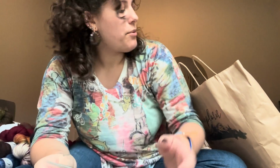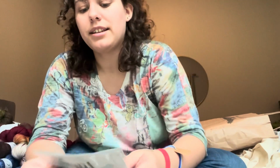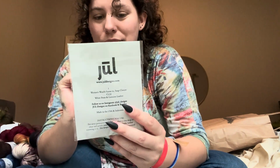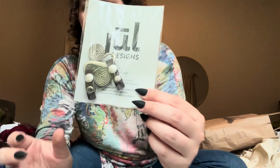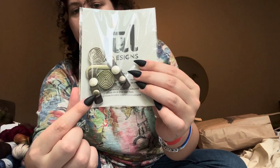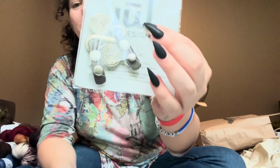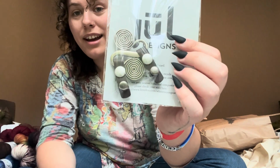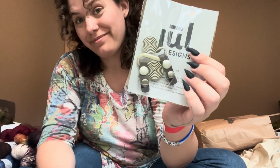Okay, and then this is the last item that I bought today at Woolen Folk. And this is by Jewel Design. I believe it's pronounced Jewel. It has the little bar over the U. And it is like a shawl pin, but you unscrew one end, and it has a washer and you screw it in, and then you can unclip all these different parts. He showed it to me and it looked so gorgeous. I had to get one. So that is everything that I bought.